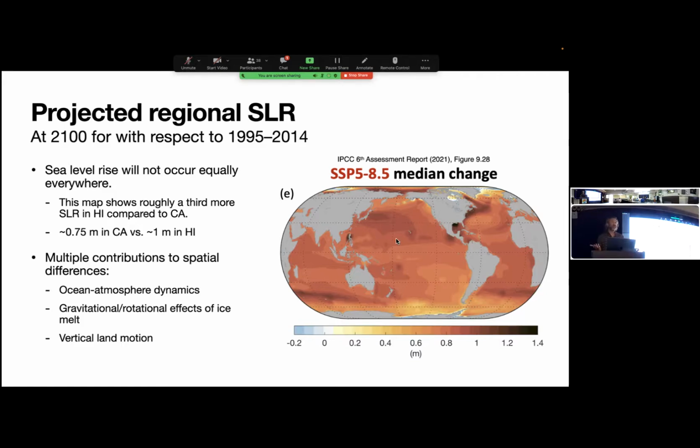So looking at roughly a third more in Hawaii, and you can see a lot of spatial structure around the Pacific and how this can differ. There's lots of contributions to these differences: ocean atmosphere dynamics, changes in ocean circulation, changes or spatial structure due to the gravitational and rotational effects of ice melt. You've heard of ice melt fingerprints before.